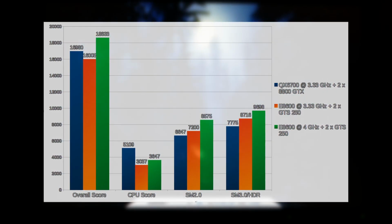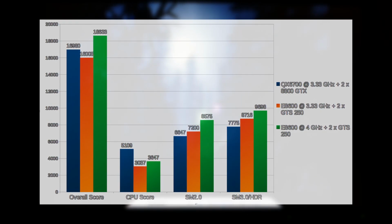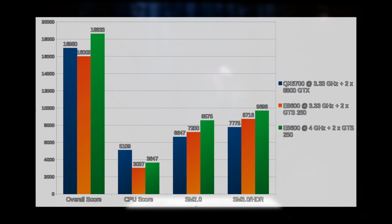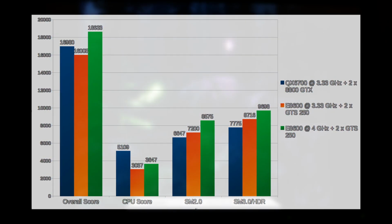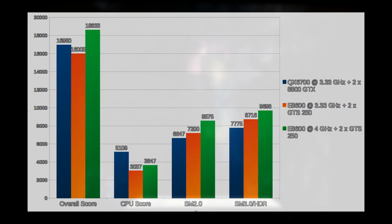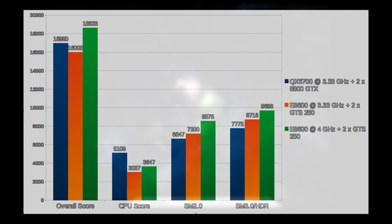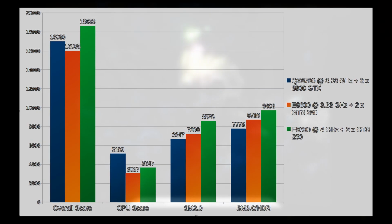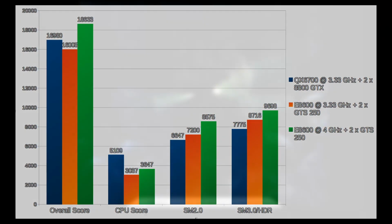So why is the score so much higher? If we look at the individual scores for SM 2.0 and 3.0, we can see those results are much higher after the overclock. I think what's happening here is that the GPUs were being bottlenecked by the CPU. The overclock allowed the GPUs to use more of their potential and achieve the higher score. I also think the CPU score isn't heavily factored into the overall total score, hence why going from the Extreme to the stock Duo only resulted in a small hit to the score. The fact that the GPUs were also performing better here probably helped as well.